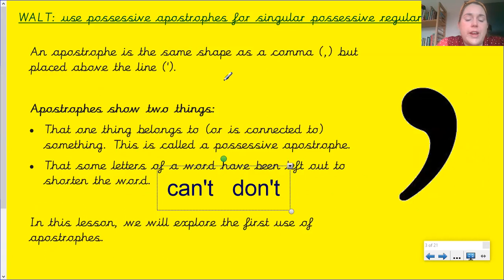Apostrophes show two things. They show that one thing belongs to or is connected to something else, and this is called a possessive apostrophe, and this is what we're going to learn about today. The other thing that we can use apostrophes for is contraction. It's where some letters of a word have been left out to shorten a word. For example, can't and don't.